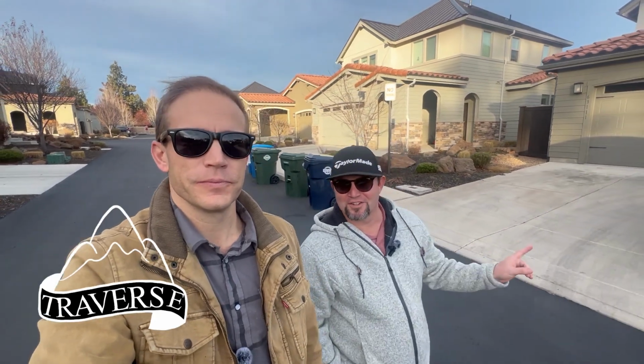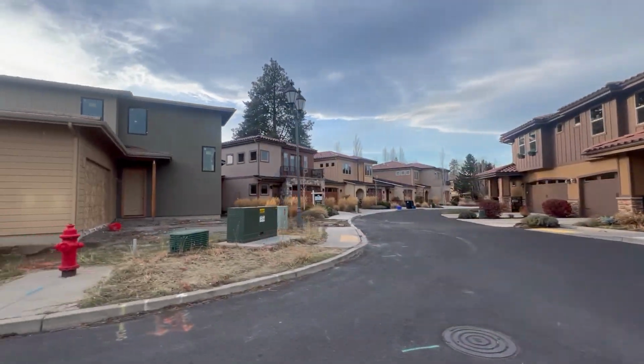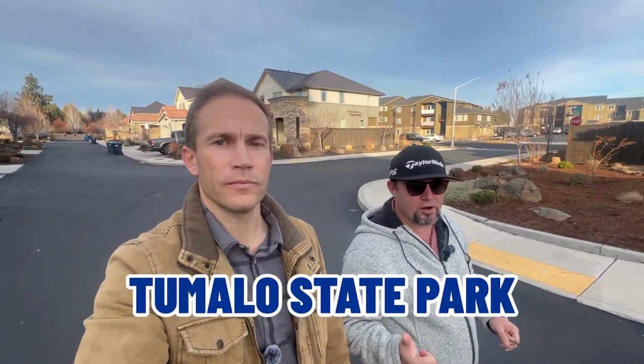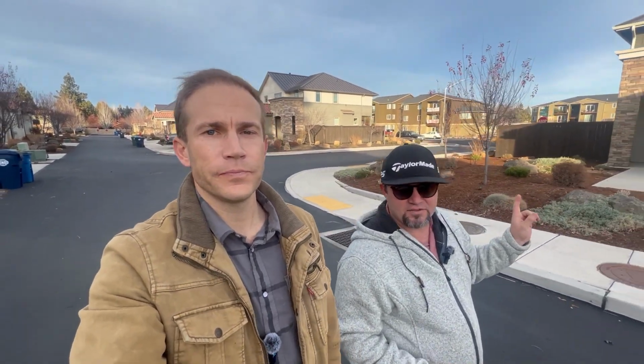So we traversed, as Ryan likes to say, over the parkway. We are actually on the west side of Bend, still in Boyd Acres, but we are just seconds from the river. We are at the foothills of Aubrey Butte. We are right in the mix of everything. This is technically Northwest Bend now, so the Boyd Acres neighborhood encompasses northeast and northwest. As we come over here, the homes definitely get more expensive on this side of the highway. Really close to Tumalo State Park, Riley Ranch, a lot of really great amenities here. Still super close to Cascade Village Shopping Center.